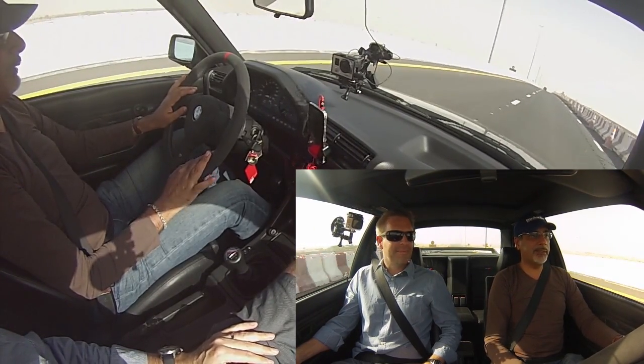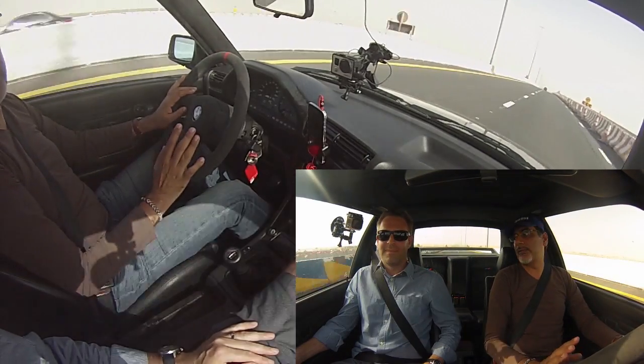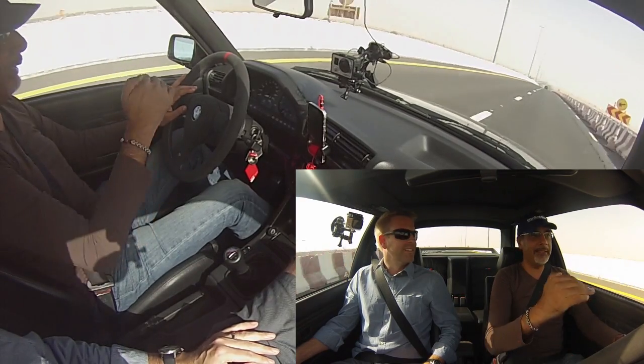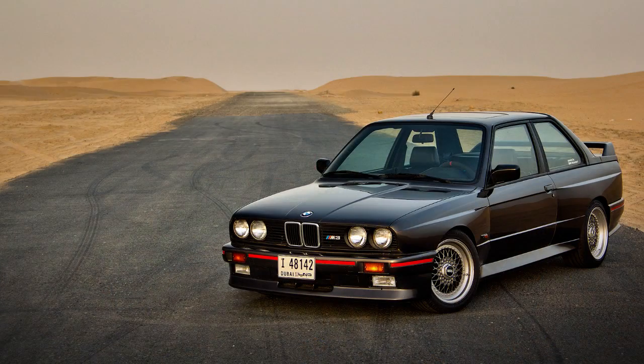This is amazing. This is one of the legendary cars, if you think about it. If you were to make a bucket list of cars, I think the E30 M3 is definitely on the bucket list. So this is fantastic. Thank you so much for letting us drive it. This has been an absolute joy and a pleasure. Thanks for having this car, thanks for sharing it with us, and thanks for being in our video. Hey, no problem. Thank you very much.